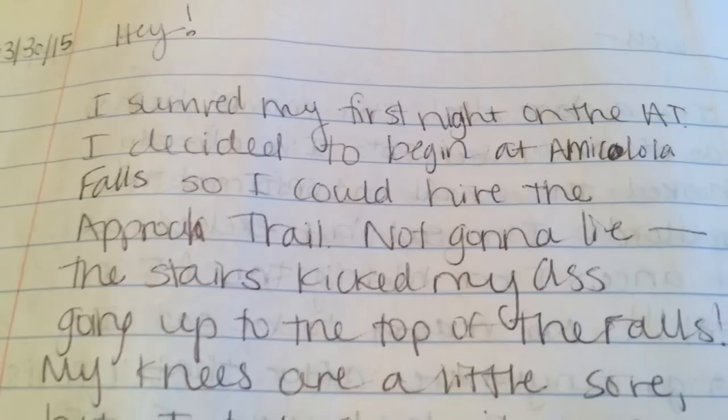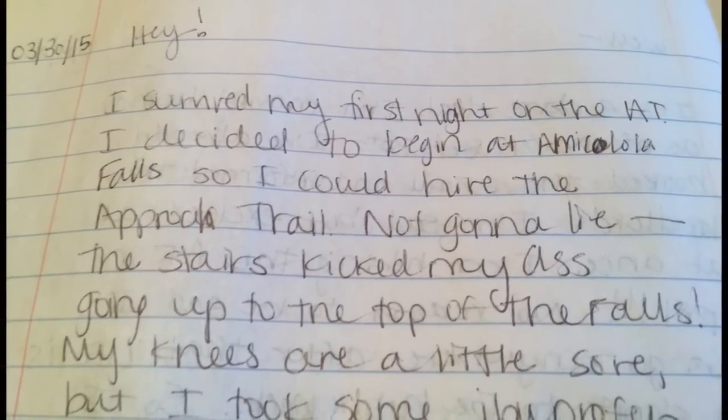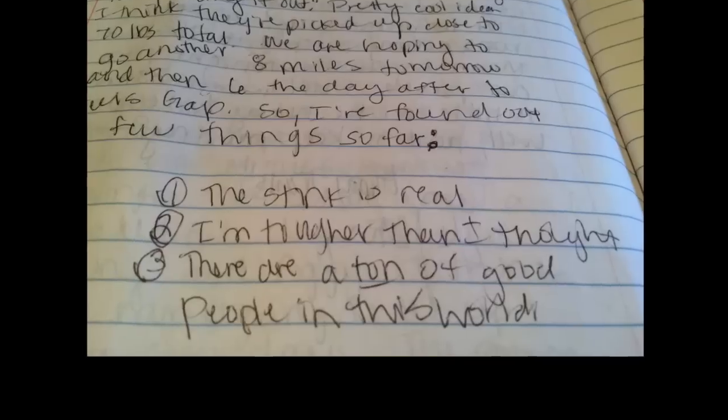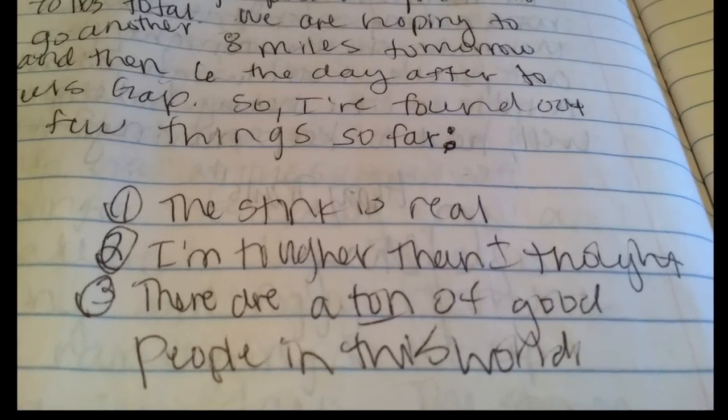March 30th, 2015. "I survived my first night on the AT. I decided to begin at Amicalola Falls so I could hike the approach trail. Not gonna lie, the stairs kicked my butt going up to the top of the falls. My knees are a little sore." Then, "Day 3 was a success. The stink is real, I'm tougher than I thought, and there are a ton of good people in this world."